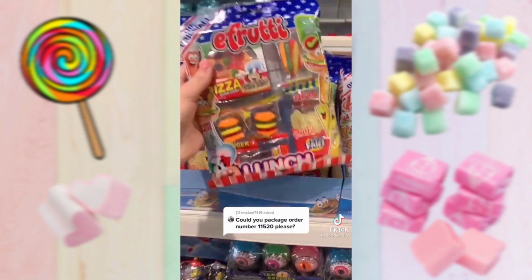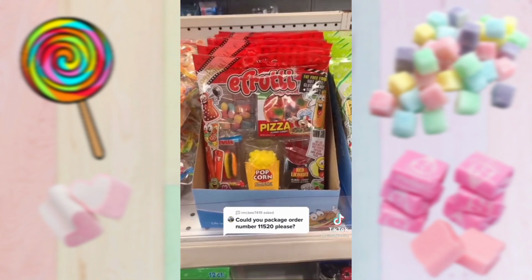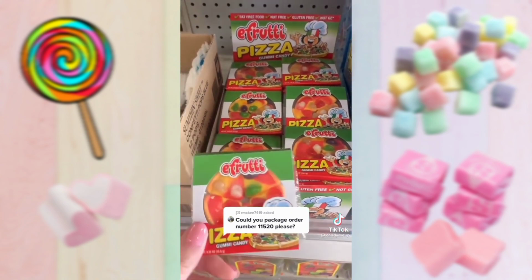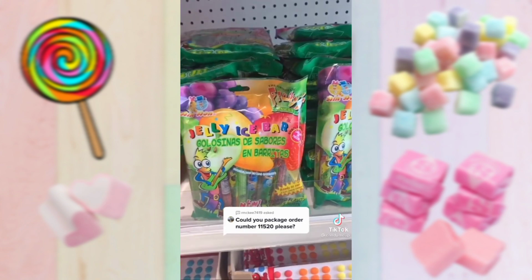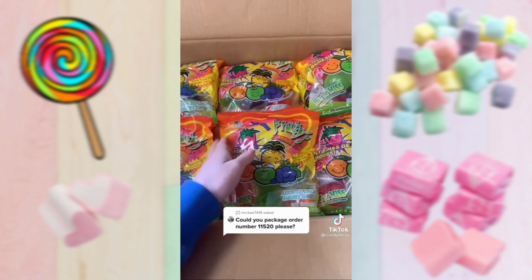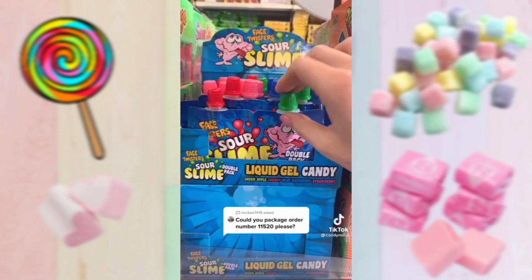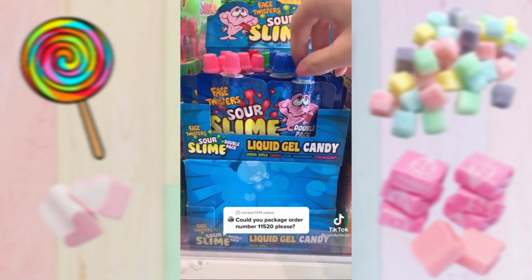Alright, R. McKee 7419, let's pack your order. She ordered one lunch bag, one sour lunch bag, one movie bag, a gummy pizza, 1 pound of red raspberry licorice twists, 3 bags of jelly sticks, 3 bags of juicy jellies, 2 green apple and strawberry sour slime double packs, and 1 cherry and blue raspberry sour slime double pack.